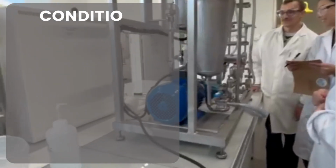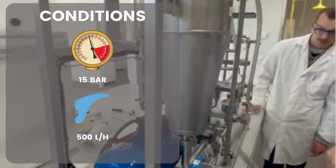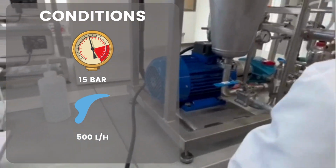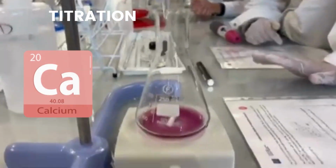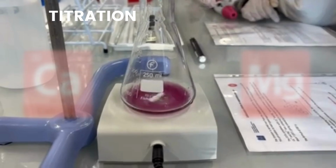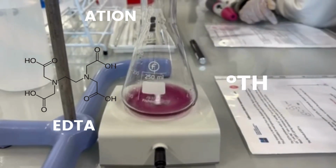The nominal conditions for the filtration process are a transmembrane pressure of 15 bars and a flow rate of 500 liters per hour. However, the transmembrane pressure can be adjusted between 10 and 25 bars to study the effect of operational parameters. The goal of the titration experiment is to determine the concentration of calcium and magnesium ions in the water, which defines the total water hardness. The titration will use a complexation reaction with EDTA, and the hardness will be expressed in French hydrometric degrees.